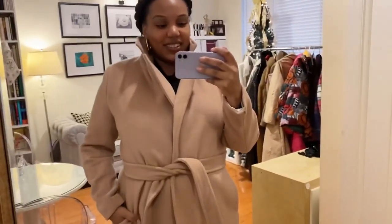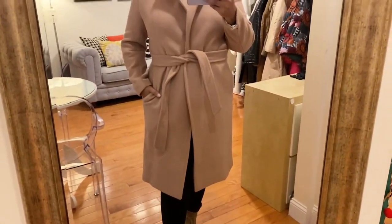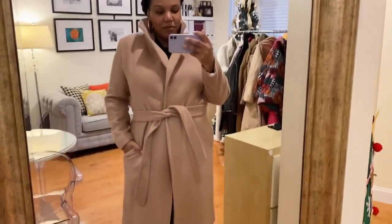But yeah, I love it. Just a classic khaki or camel colored coat in wool. I love the wrap style. Just pop your collar, throw on some simple jewelry, slick your hair back, and you look like a million bucks.